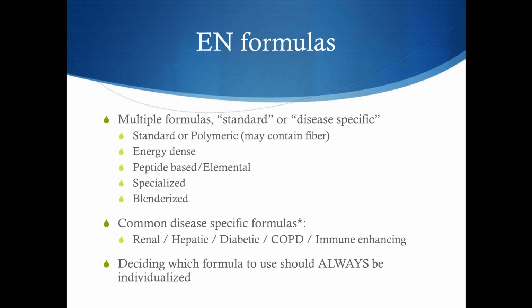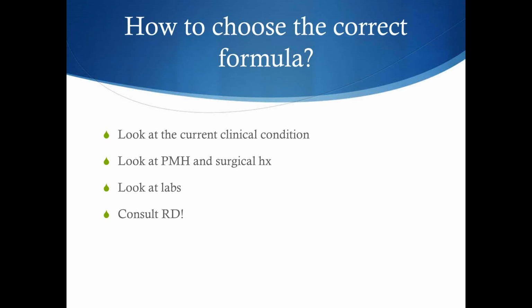And then just one thing, deciding which formula should always be individualized. There are a lot of formulas that would fit for different patients, but we should always decide which one is the best for each individual patient. So let's say you have a patient, but we are not here at night, or you just want to start some nutrition before we can actually assess the patient. First of all, you'll see what the current condition of the patient is. Then look at the past medical history, surgical history, maybe the patient had some GI surgery. Look at the labs, like I said, electrolytes, especially potassium, would indicate if we need to use a potassium-restricted formula, and then you would consult us usually most of the time. Then we'll go and assess and see which formula we can use.